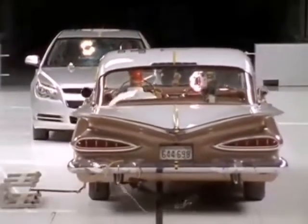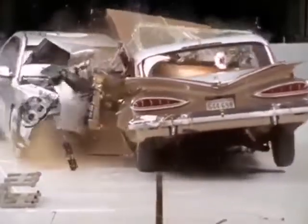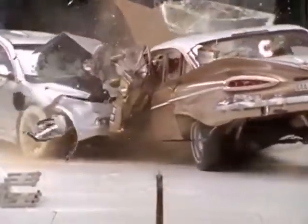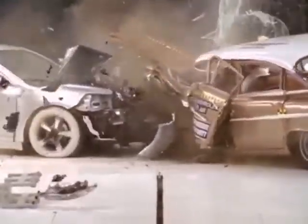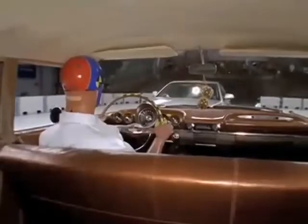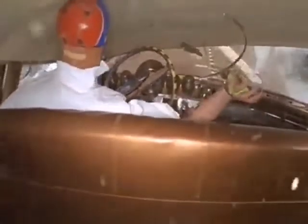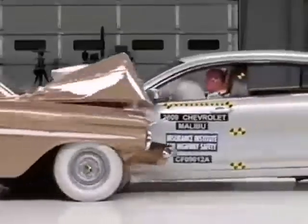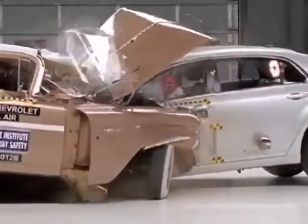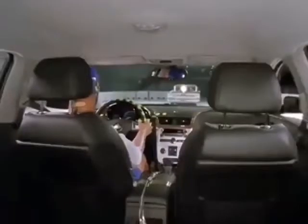The two cars collide in an explosion of metal, glass, and plastics. Where the Malibu's crumple zone absorbs much of the crash forces ahead of the windshield, the Bel Air's structure allows the lighter car to compress the passenger compartment. The impact is made worse for the Bel Air driver by the lack of airbags, head restraint, and even a seatbelt. As a result, injuries to the neck, chest, and both legs would be likely. Consequently, the Bel Air receives a poor rating across the board.